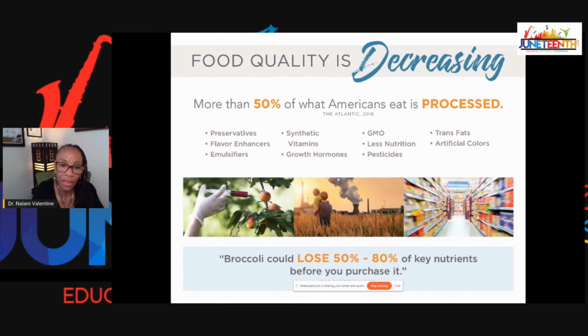More than 50% of what Americans eat is processed. We've got preservatives, flavor enhancers, synthetic vitamins, growth hormones, genetically modified, everything that you see listed here, right? Did you know that broccoli could lose up to 80% of its key nutrients before you even buy it? Why is that?